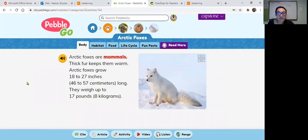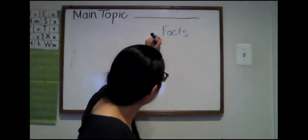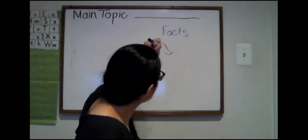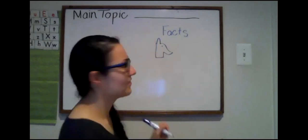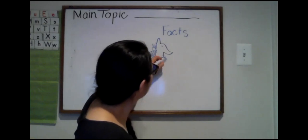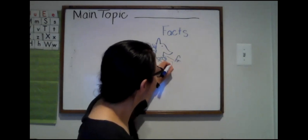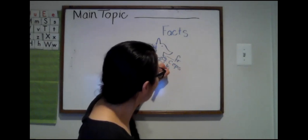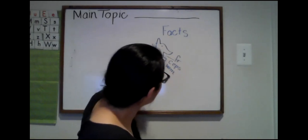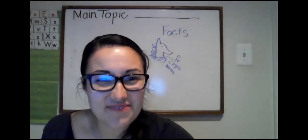So they said their thick fur keeps them warm. So boys and girls, I'm gonna write or draw an Arctic fox. And remember, all we do is the best we can do. That's all we have to do, is draw the best that we can. That's my fox. And I'm gonna draw the fur. And I'm going to make a little line that says, warm. So the Arctic fox, its fur keeps it warm. Well, let's keep on reading.